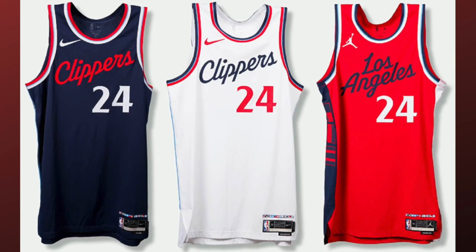Now, the new uniforms they have here resemble the uniforms they wore from 1987 to 2015 with the script of Los Angeles and Clippers on it. Now, here's the white Association uniform. It features a Clippers modernization script wordmark in navy blue along with the red numbers.